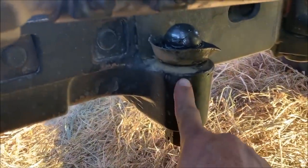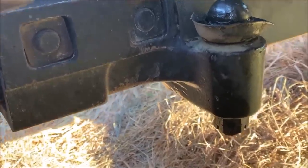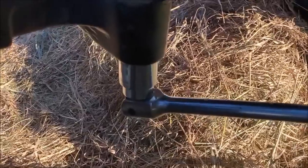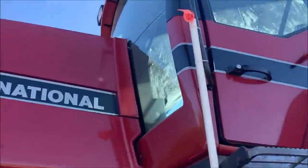All right, what am I going to attempt to do? What's broken on this tractor is this piece right here. We'll show you the new piece, but what I'm going to be doing right now is trying to get this bolt off here, and they are tighter than all get out. Sometimes you just gotta give it a little manpower. Should have brought the big impact wrench. Well, sometimes they break loose a little bit faster than you want.